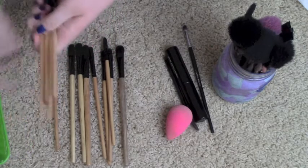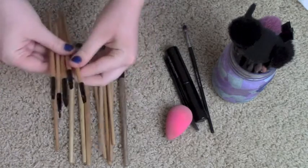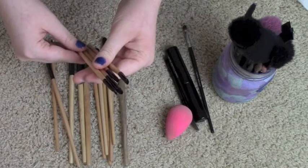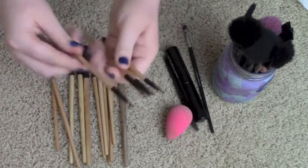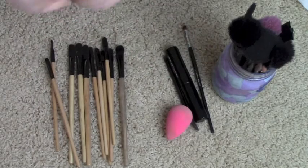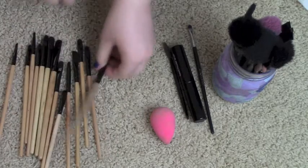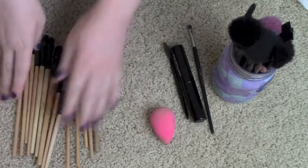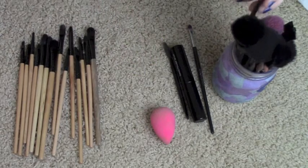Okay, let's see. We're onto all these kind of smaller brushes. So I'm trying to figure out. Okay, here's another flat one. Okay, I don't like this one. It's really thin. So I don't need that. To be honest, I never ever use any of these smaller eyeshadow type brushes. I mean, they were pretty cheap, and I like my nicer ones.